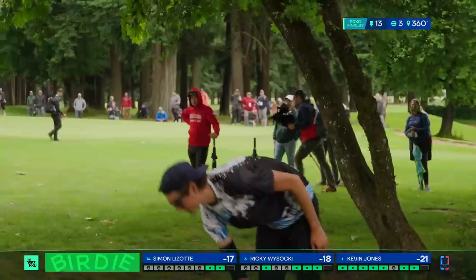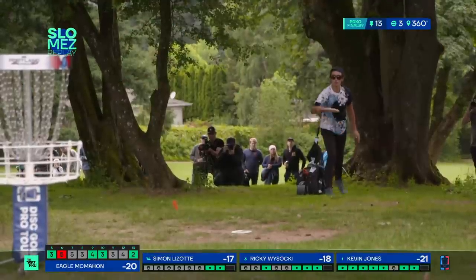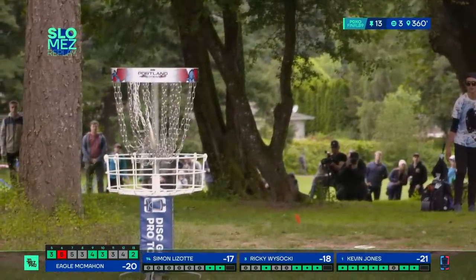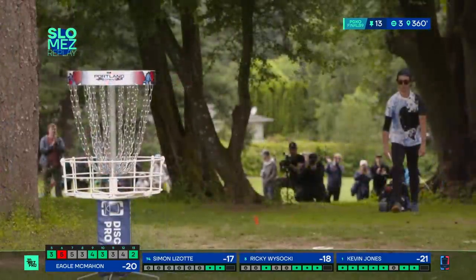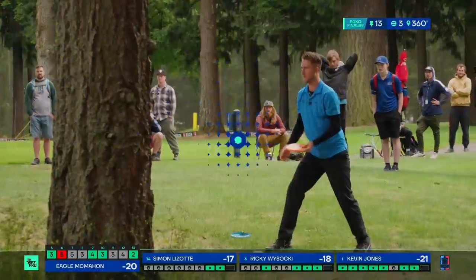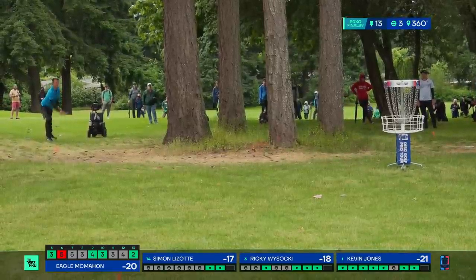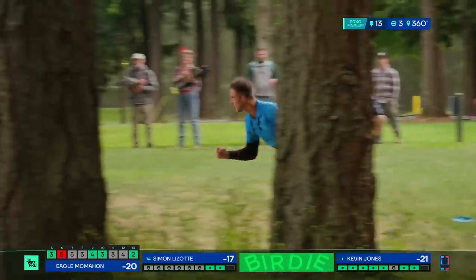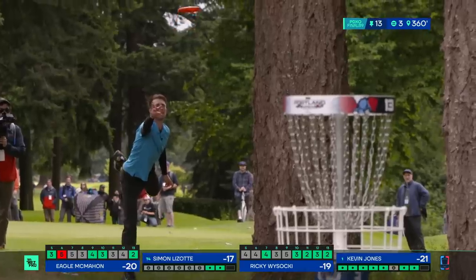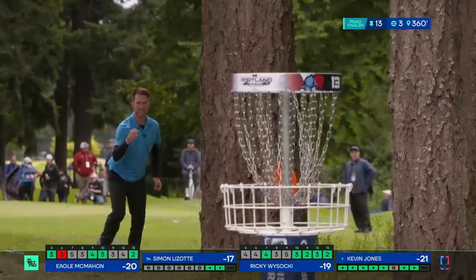Eagle McMahon. Oh, Eagle McMahon! Hey! From 49 feet and knocks the basket over. That thing had some pace on it. And this is just such an important putt. I mean, he's starting to lose contact if he misses that. Has to have it and gets it. There's something about a three-shot lead compared to a two-shot lead. You see all the time, Ricky makes it as well. These guys are just loading this basket up. But you see it all the time, bogey, birdie. That's very feasible. Three-shot swing in one hole, very rare.